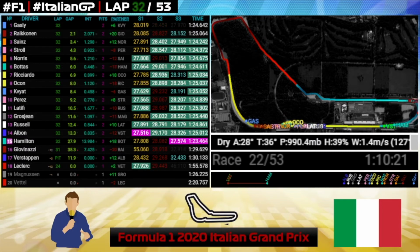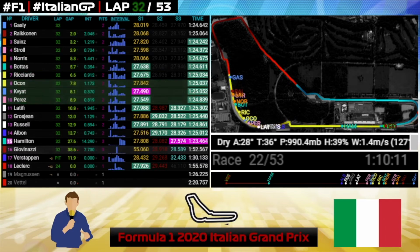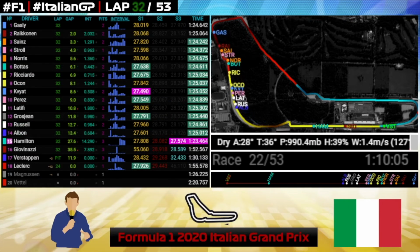Hamilton, the fastest lap of the race now, 123.464. Giovinazzi now come up behind him, and Verstappen is definitely out of the race. So we're all go here as Bottas kicks up the dust. 14 seconds the gap between Hamilton and Albon now. I don't think Lewis is going to get any of the points today. I really don't. No, I do. He's quick.